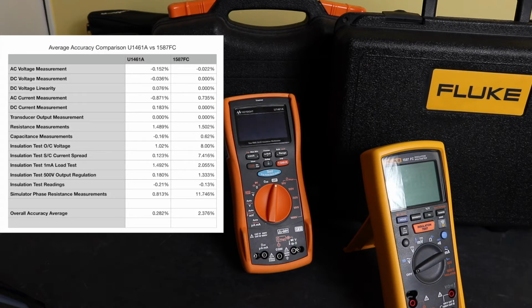Again, for resistance it flips a little bit. With the U1461A it is just that little bit more accurate, but for practical purposes there's no real difference between them really. And then you get onto the capacitance, where you do start to see a bit more of a difference, 0.5% difference in accuracy between the two units in favour of the Keysight unit there.